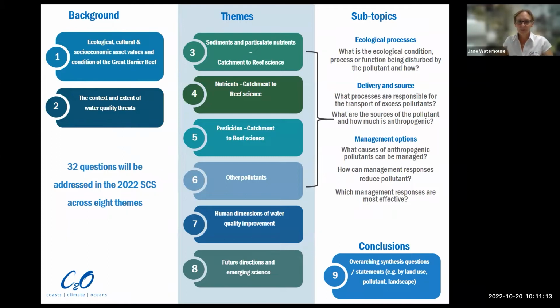In terms of the scope, we've got 8 major sections plus the conclusions. The background sections are really our context. What is the value and current status and condition of the Great Barrier Reef, and then how does the system work? What drives that? So the catchment to reef connections, and other processes in the system, some of which are natural, some of which are driven by human influence, and then introducing the threats. We'll talk about climate change in there, as well as water quality, and the 2 combined.